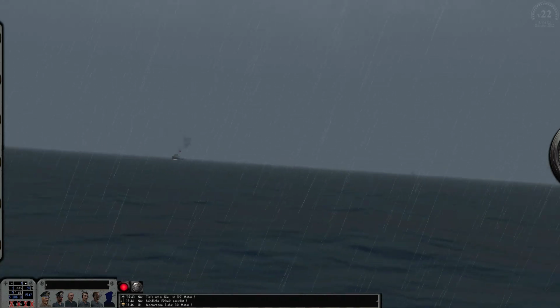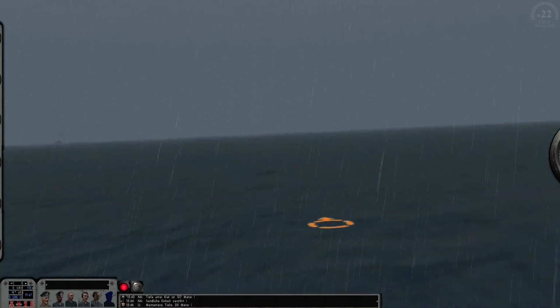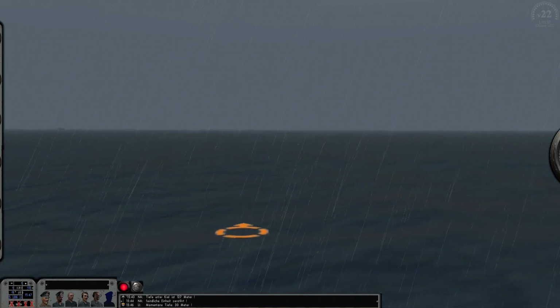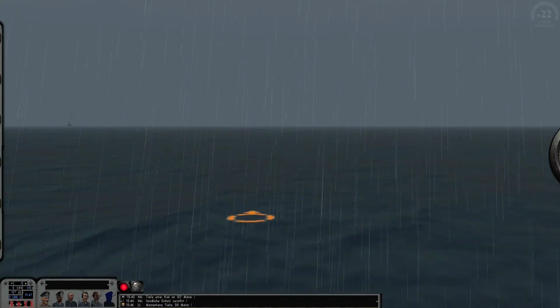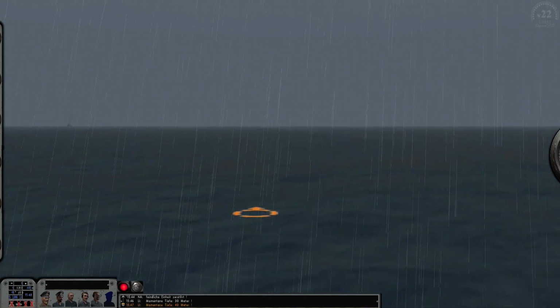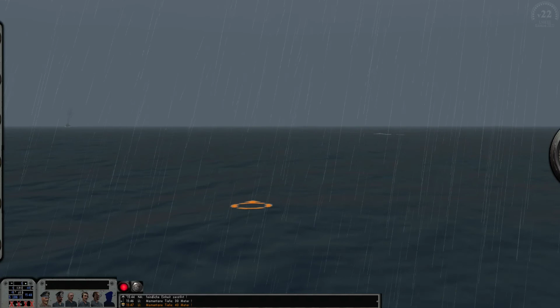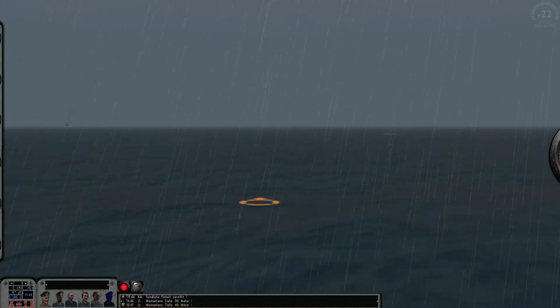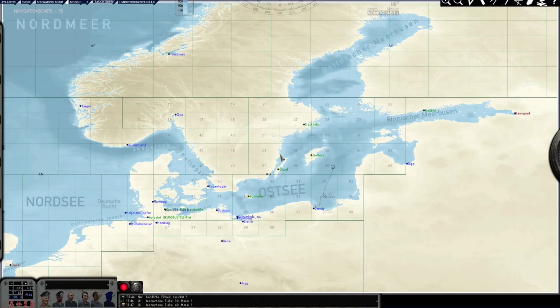Jesus Christ. Yeah, we have sunk a Chaschinsky destroyer and a fish factory ship. There we are. 6,894 tons. That's not bad.